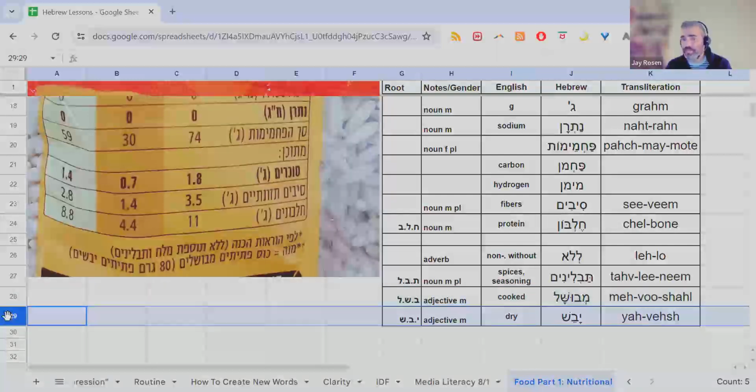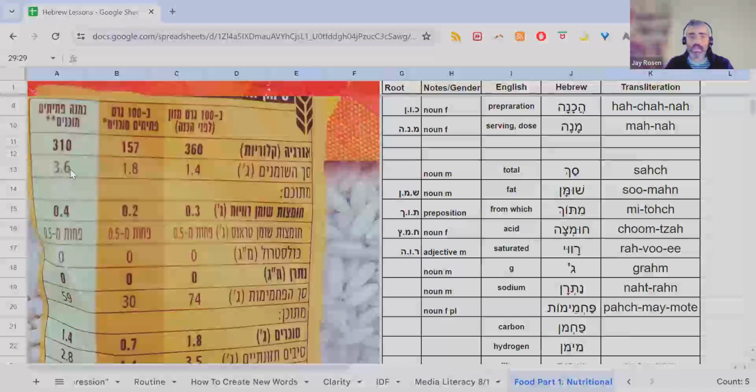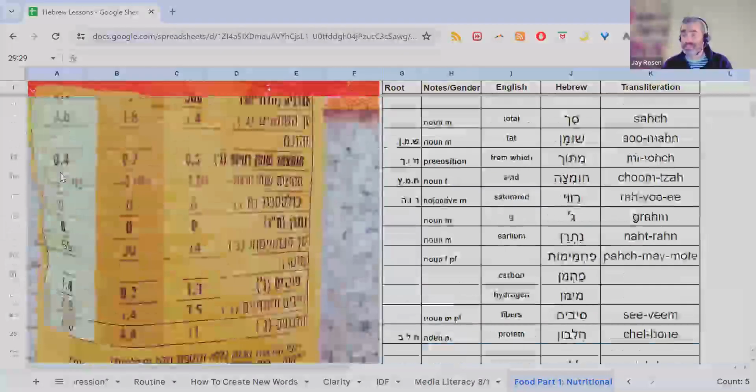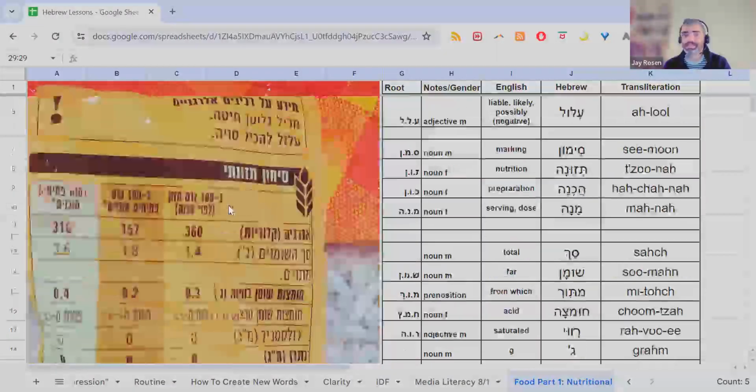Yavesh is dry. Okay, so it's telling you that one serving, according to their model for Osem to produce this and the nutritional value here, meaning what you see here on the left-hand side, a manat ptitim muchanim, a serving of prepared ptitim is 80 grams of dried ptitim that's then been cooked. Okay, this is a relatively simple nutritional label in the sense that it only has one ingredient.